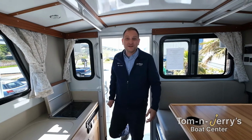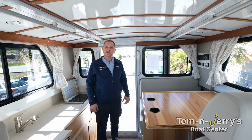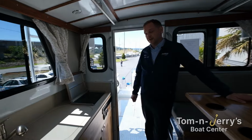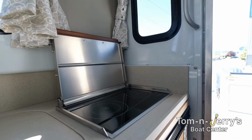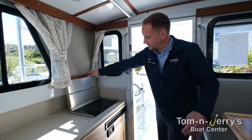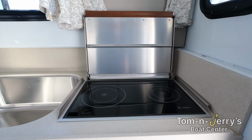Stepping into the interior on this 290 Adventure, you have a ton of room to entertain. You got the cooktop and sink over on the starboard side over here. We've got this really nice Wallace cooktop here. It's run on the diesel system, so it also doubles as a blower. When this is closed, it's going to force the hot air out front and doubles as an extra heater there, so that's always nice.